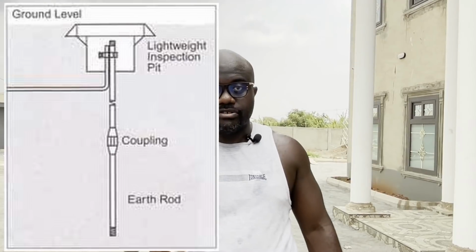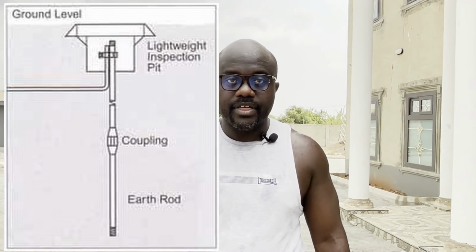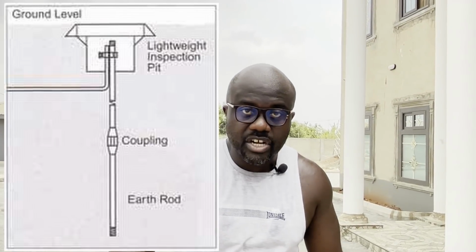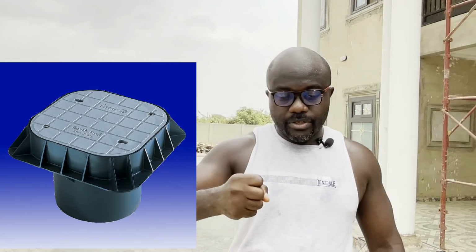I'm showing you a diagrammatic picture on your screen, and that is an example of an earth termination network. It's basically an earth rod or a couple of earth rods drilled into the earth, that the down conductor will connect to, to drive the current into the earth. Basically those rods will have a final cover to match your landscaping.